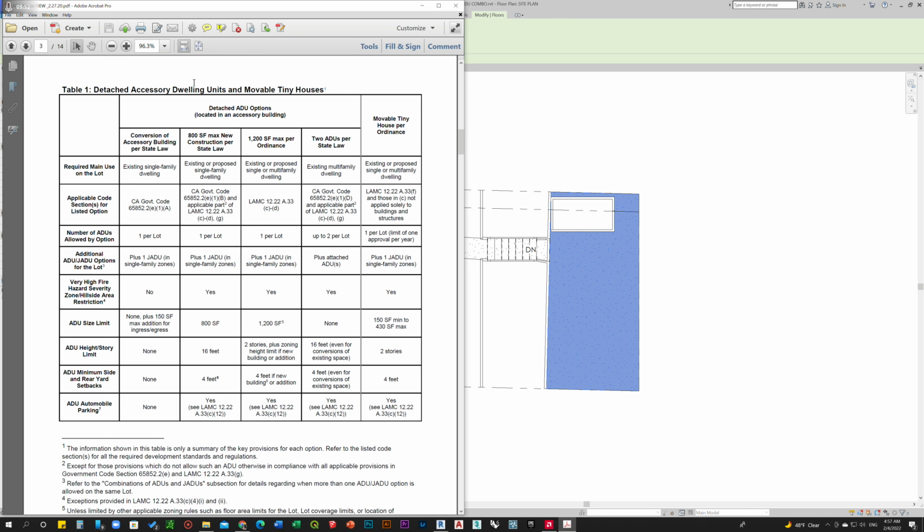Now, for detached accessory units and movable tiny houses, this is the LA code summary. For the existing single family dwelling, that's what we're going to look into, because we have a single family unit, but it's a multifamily zone. Then they allow one per lot. There is no height restriction that I need to look into. The minimum rear and side setback, that's interesting. This is for the conversion, and I need to forfeit it for the additions.